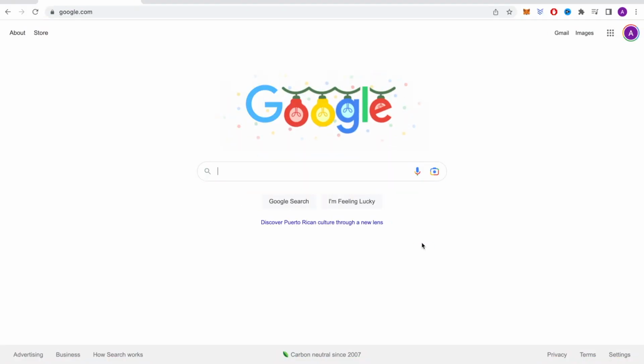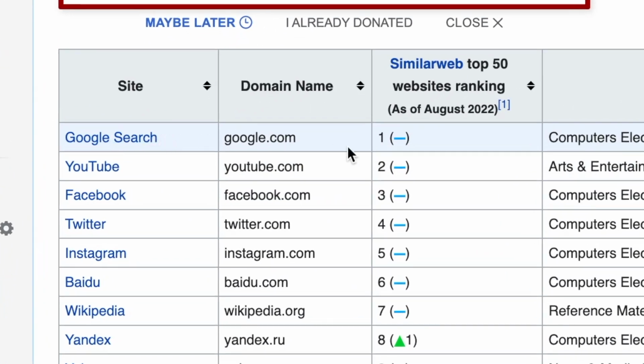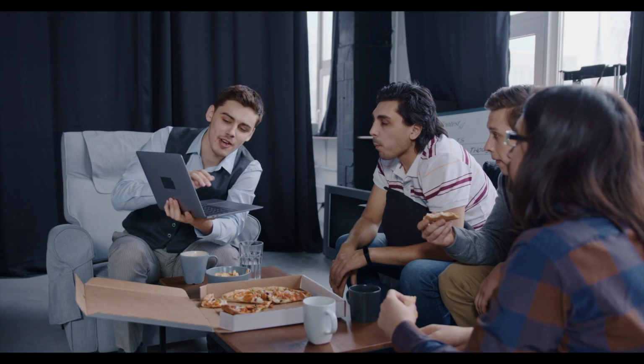Let's get started. For step number 1, I want you to head to Google. If you didn't know already, Google is the largest and most visited website in the entire world. Hundreds of millions of people visit it and use it every single day, and I'm sure that you're one of them. So now let me show you something.